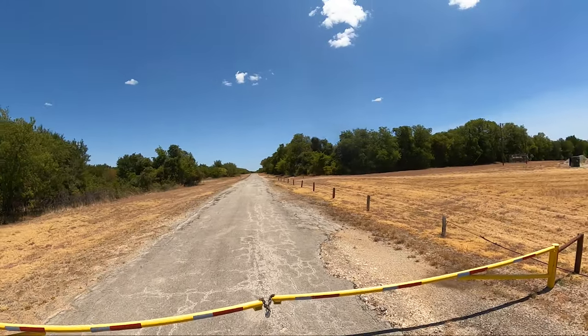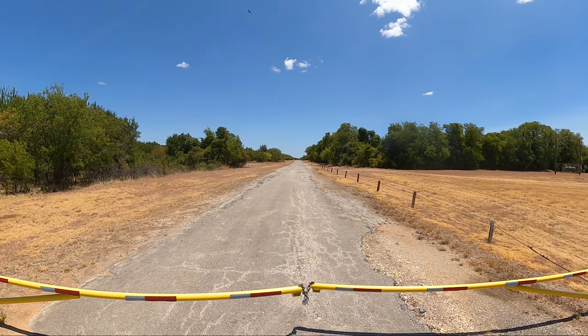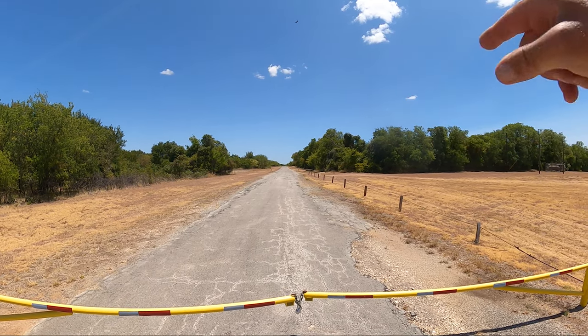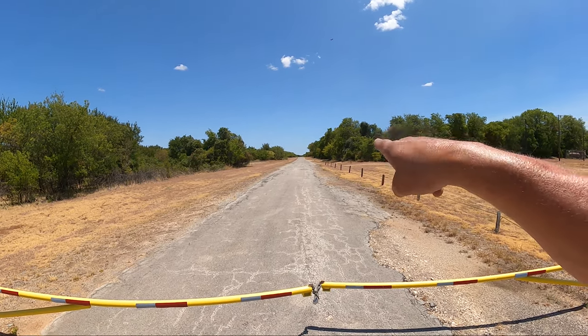Bear Creek Campground does not have a swim area, a beach, or really any recreation opportunities other than the boat ramp. But this road that's closed off, and there's a gate on that end as well, but this takes you directly to Mustang Park. Let's go pay a visit to Mustang Park.